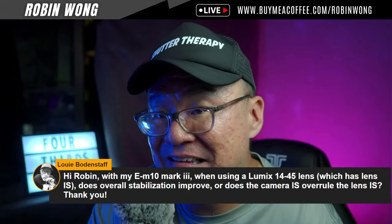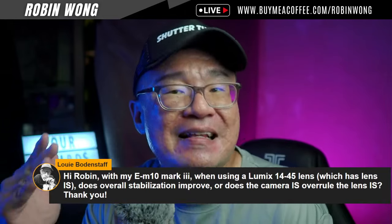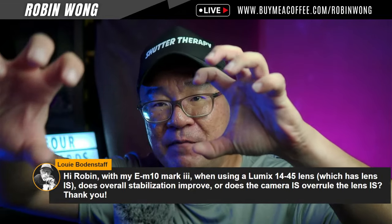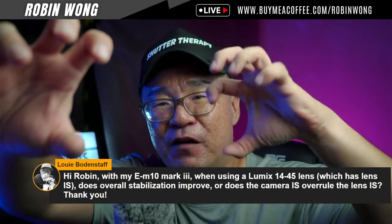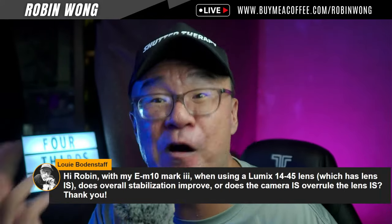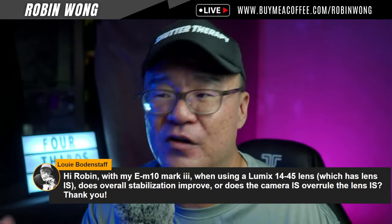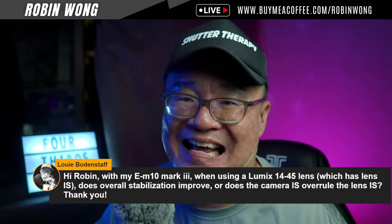However, if you have a longer lens, say 100-300 or 100-400 from Panasonic, the lens stabilization may be more effective than the camera, because as the lens goes further away from the camera, that furthest part is very hard for the camera to stabilize. So having that stabilization inside the lens will definitely help you much better than the camera, only if you use very long lenses. But in your case, 14-45 on the EM10 Mark III, the EM10 Mark III stabilization works way better than the lens. Trust me.